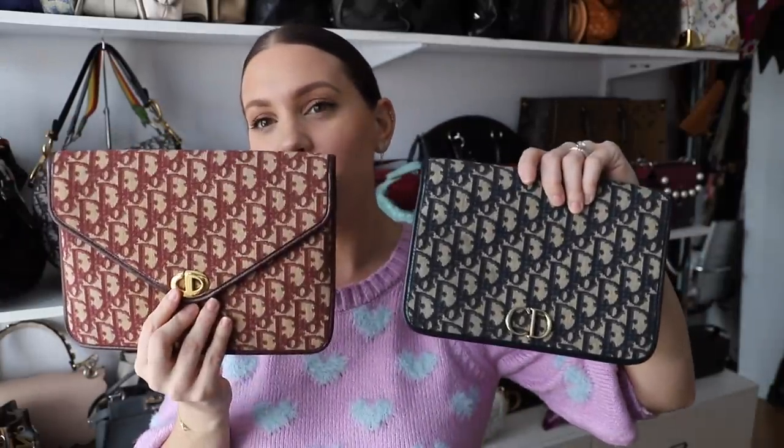I was all about the oblique print. I was like, Dior's gonna bring it back for sure. People are loving prints again. Monogram was becoming hot again and I was like, I'm just gonna get a few monogram pieces. I've always loved a Dior oblique print. So I picked up these two clutches.